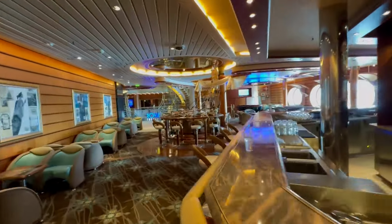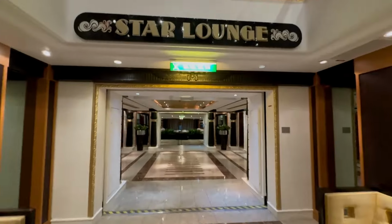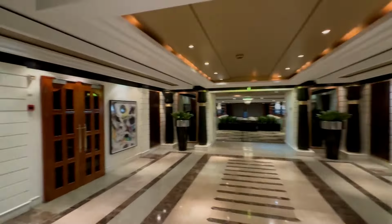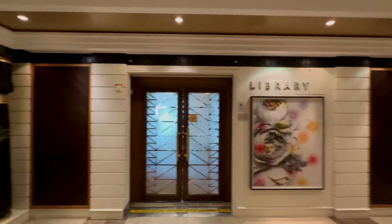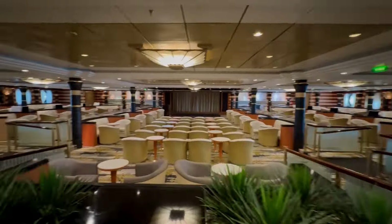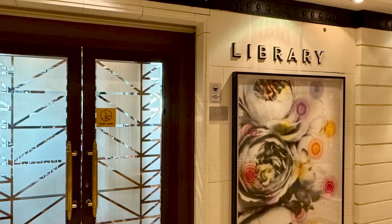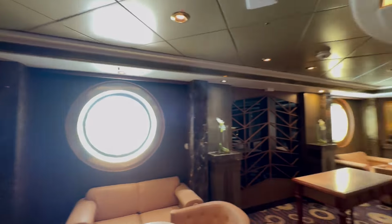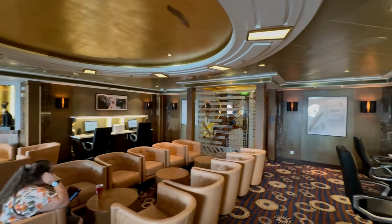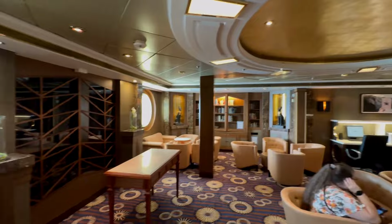And this was the Schooner Bar, which is, you walk right past this when you actually come on board the ship. And right after that, you have the Star Lounge, which is where they have a lot of your karaoke, all kinds of trivia, sometimes bingo. It's your multi-purpose lounge area. And right outside that, you have the library. It's actually a nice little quiet area. It does have a lot of books and some games, but it's a good place to get away from it all and maybe do some work on your laptop and all that.